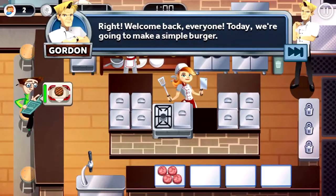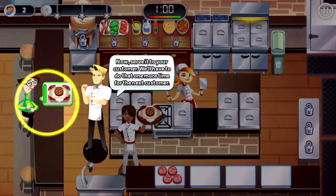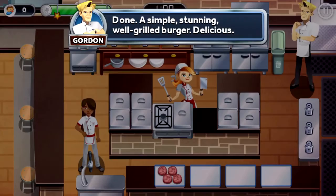Right, welcome back everyone. Today, we're going to make a simple burger. Get some ground chuck. Now, take it off the heat. Now, serve it to your customer. All right, now collect their pay. Once again, grab some chuck. Grill the... Now get serve. And collect their payment. Done. A simple, stunning, well-grilled burger. Delicious.